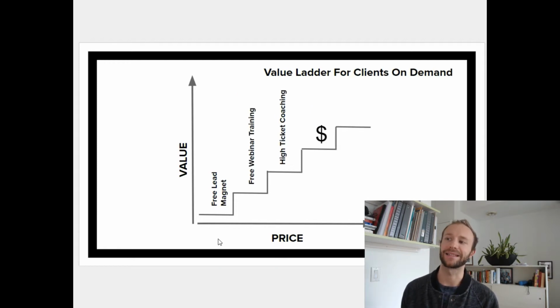That is exactly what Clients on Demand is doing. Their value ladder is basically the Facebook ads to their free lead magnet, right? How we built a 7-figure coaching business. From there, they funnel you into the free webinar training and then into the high-ticket consulting and coaching program. What's your value ladder?